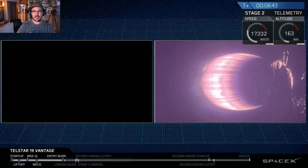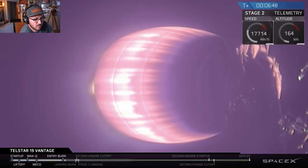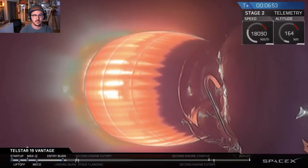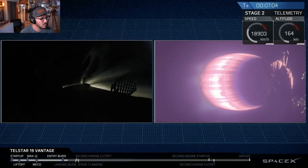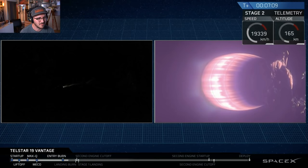To give some scope for what that burn did, we're currently traveling about 17,000 kilometers per hour. That is multiple times the speed of a commercial airliner. And in about a minute and a half, we're going to be touching down on that drone ship. So in the course of about 90 seconds, we're going from many times the speed of a jet to zero. So it really shows the efficacy of those burns as they decelerate the vehicle.